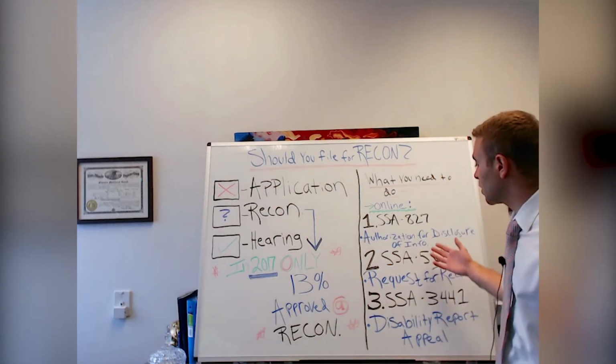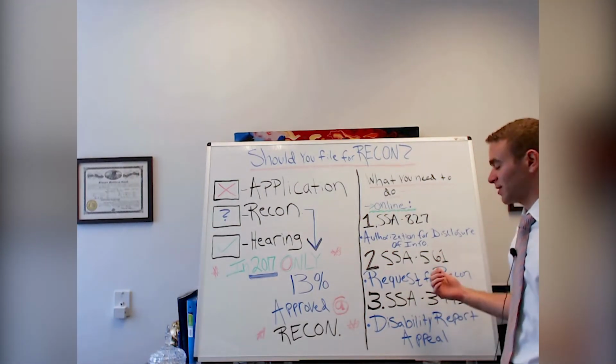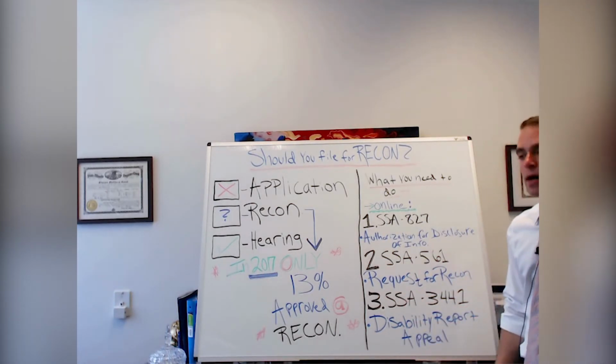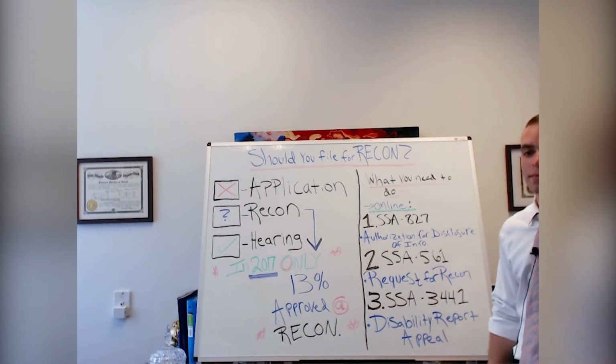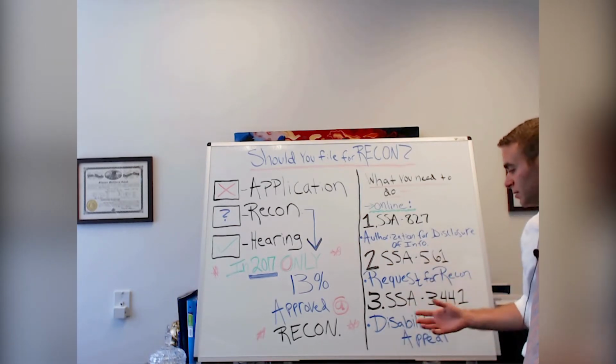So the second thing you're going to need to do is fill out the request for reconsideration. This is a 1-page document. It's an SSA 561. And again, you can find this on their website. You really just fill out your name, why you are requesting it, sign it, and submit it.